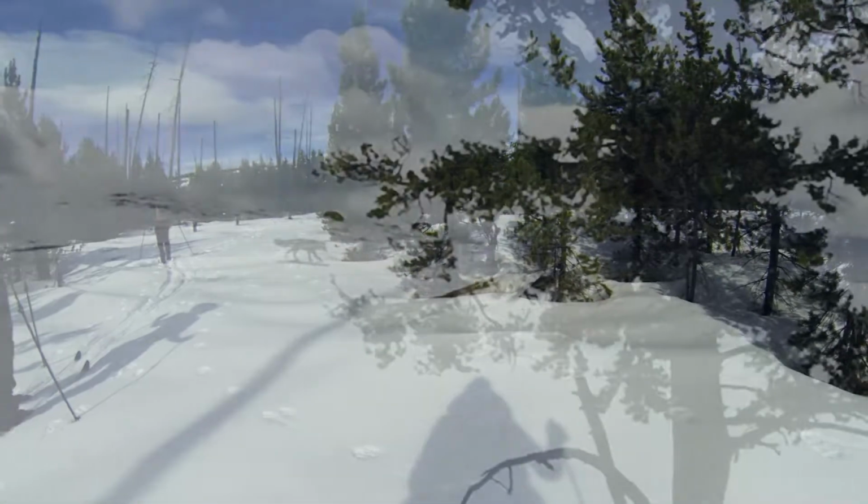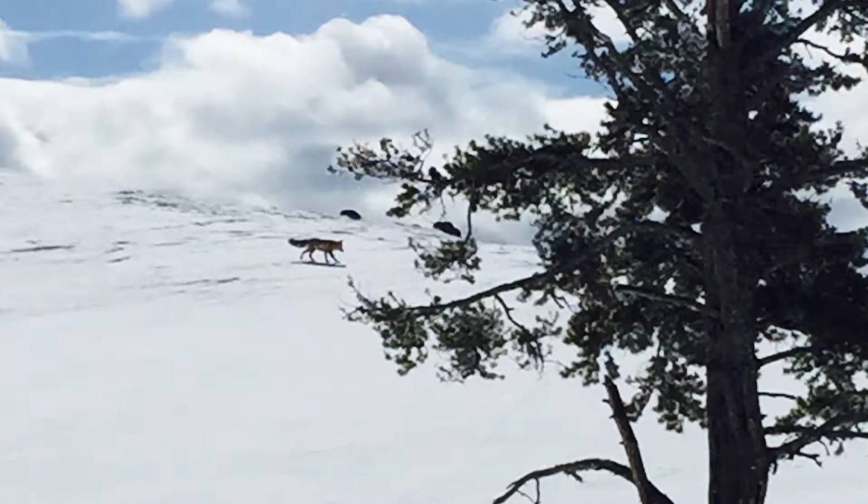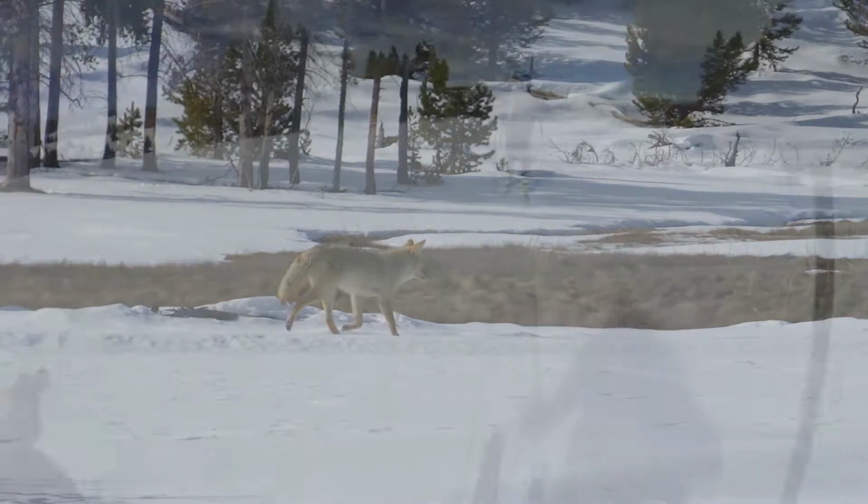At a distance, without something to judge size, it's difficult to tell a coyote from a wolf. But one indication is that a coyote often has its tail hanging between its rear legs. You decide on this one.